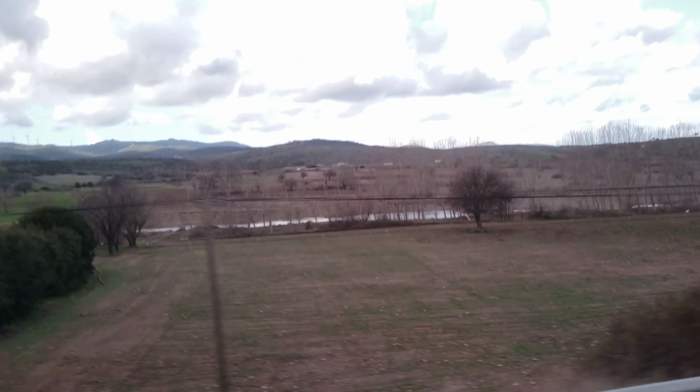Here's a little stream if I can catch it. A little stream as we go along down over there. I've seen it kind of zip in and out of the countryside, but you can see how green everything is out there. It's really nice.